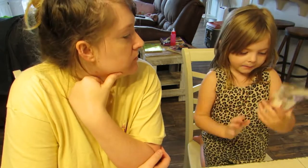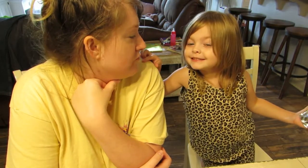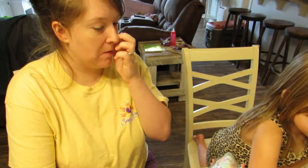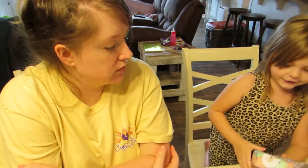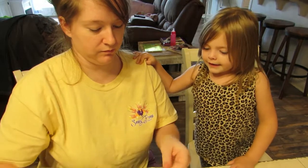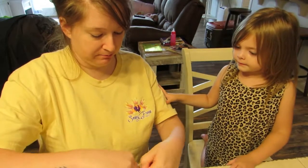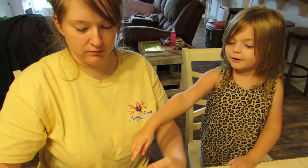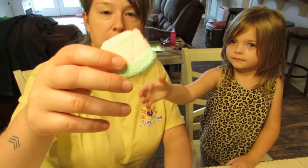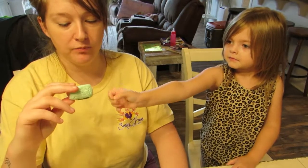Okay. This is the next dish. It looks like watermelon marshmallows. Yep. I know. Are you gonna eat one? Okay, Mama. You want me to open it? I want that one. This is what the watermelon marshmallows look like. Here, hold on. I'll bite a piece and then you can bite a piece, okay? Because they're big.